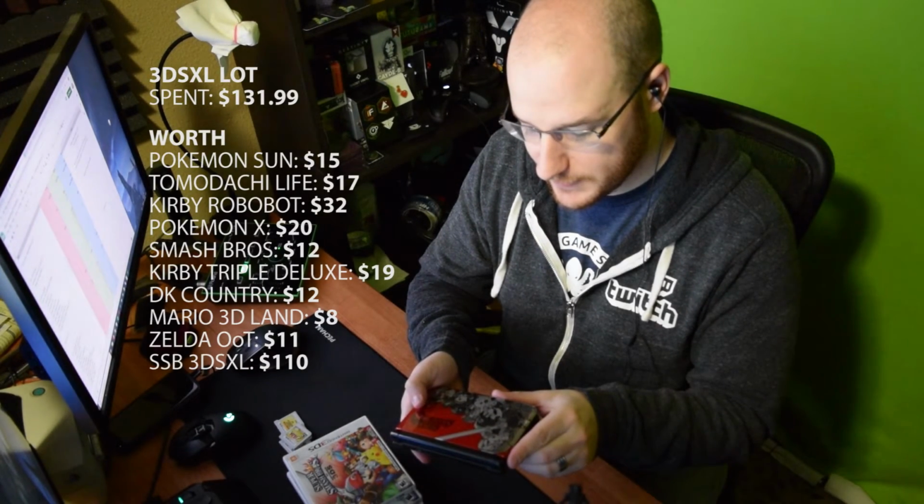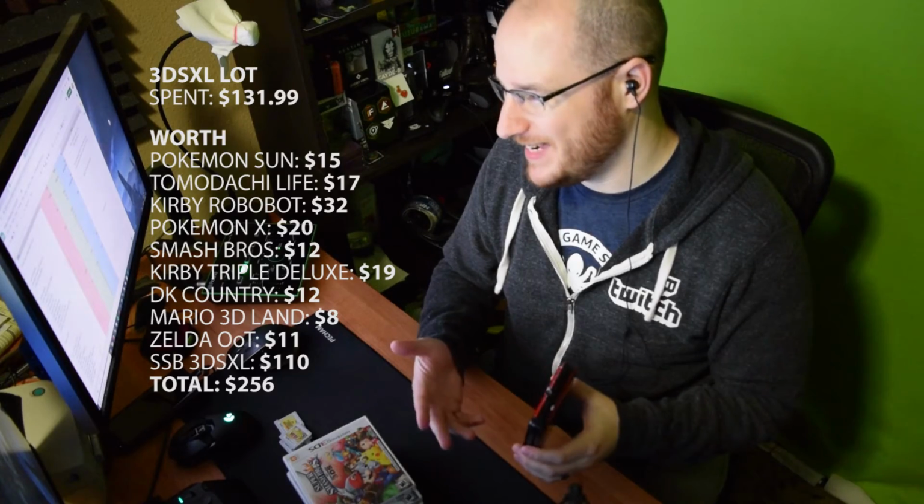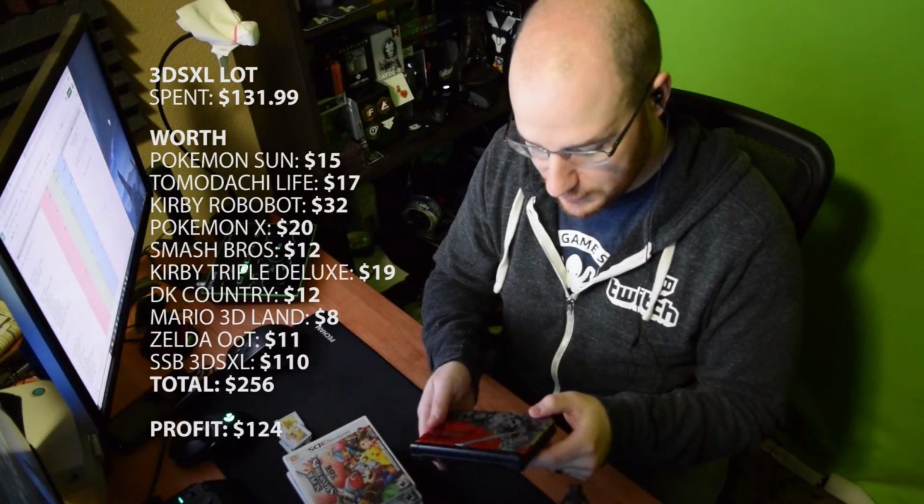So total value is $256 for the whole lot. So minus 132 what I spent. So the net is about 124 bucks minus fees and shipping and all that stuff, which is about 25%. So these will go quickly, and this might take a little bit longer to sell, but the games usually go pretty quickly as long as I price them around the value of what, you know, I'm not trying to get an extra $1 or $2 squeezed out of it. I'll just get them gone, make the 80 or so dollars, and be done with it.